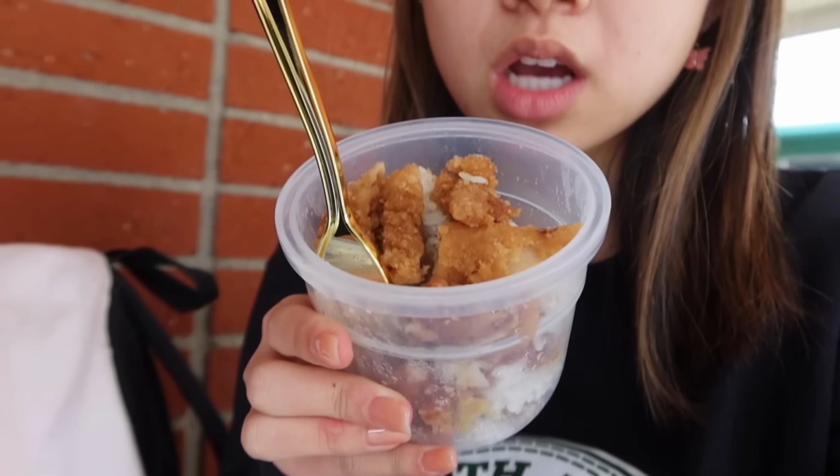But I'm eating chicken katsu. It's snack time right now. So my mom also packed me Hawaiian food. So I have chicken katsu in this container and then also teriyaki chicken in another. It's so good.